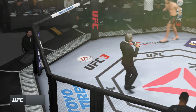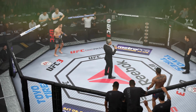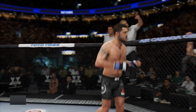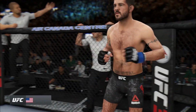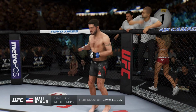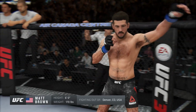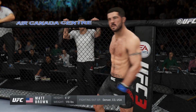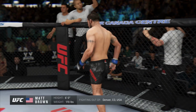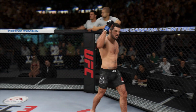Ladies and gentlemen, this fight is 3 rounds in the UFC welterweight division. Introducing first, fighting out of the blue corner, a mixed martial artist holding a professional record of 23 wins, 16 losses. He stands 6 feet tall, weighing in at 170 pounds. Fighting out of Denver, Colorado, USA, Matt the Immortal Brown.